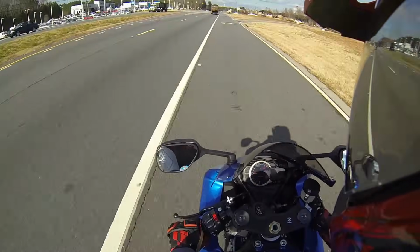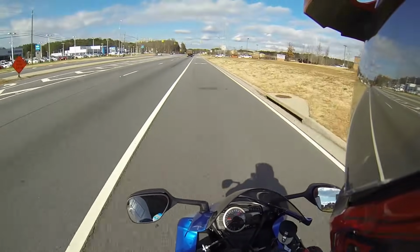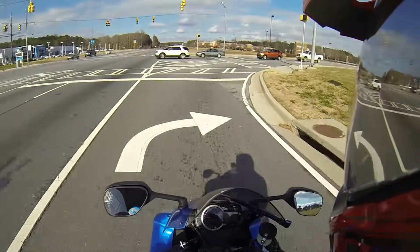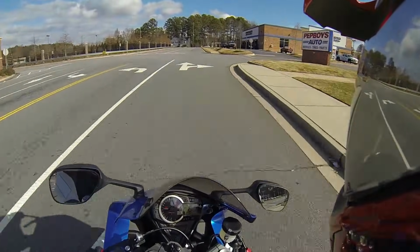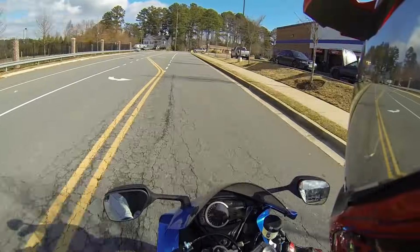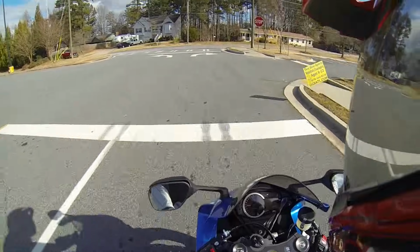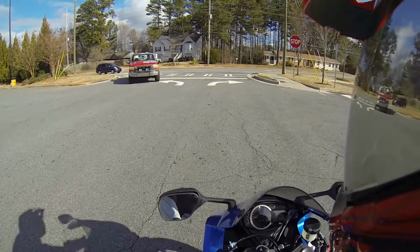Wow, these mirrors are great. I don't think I've seen mirrors like this on a 600 Super Sport. Yeah, clicking down the gears is a little bit of a chore. But oh, that A mode is nothing to mess with, man. Holy crap! Yeah, if you get this, be careful with A mode. If this is your first 600, I definitely would say be careful.